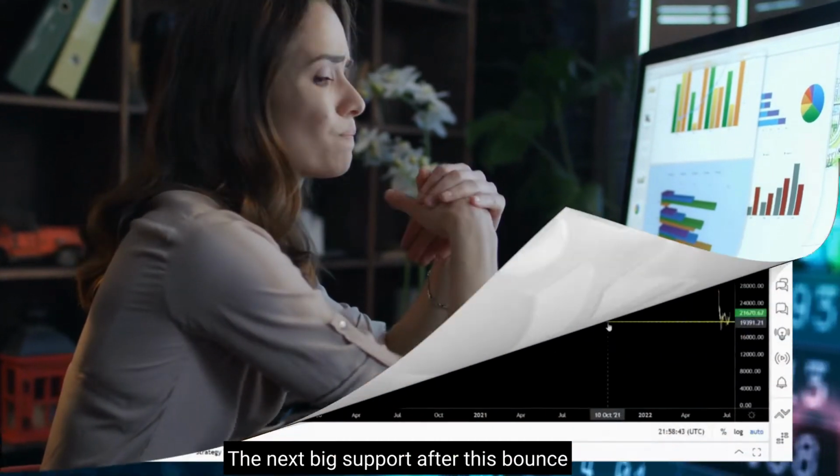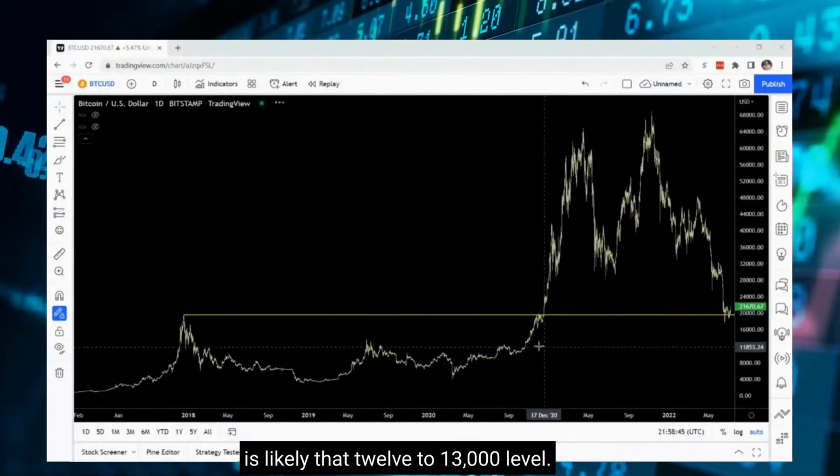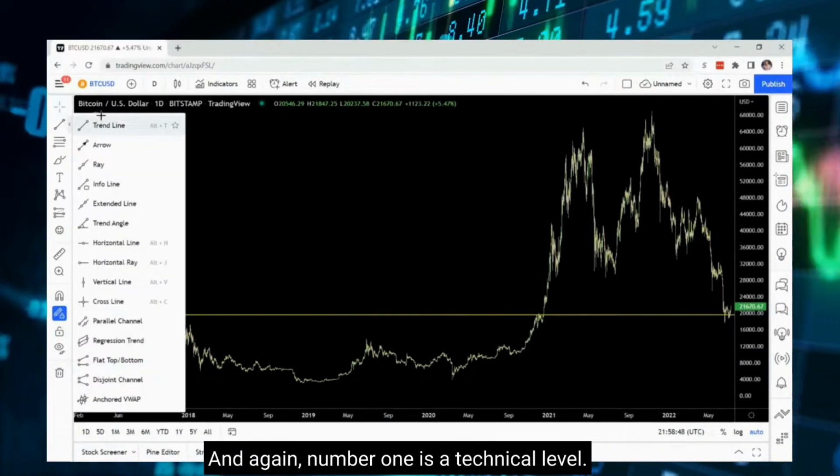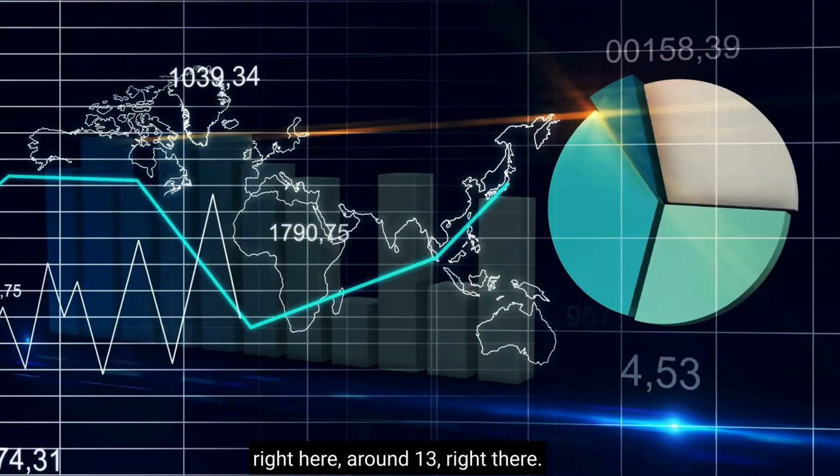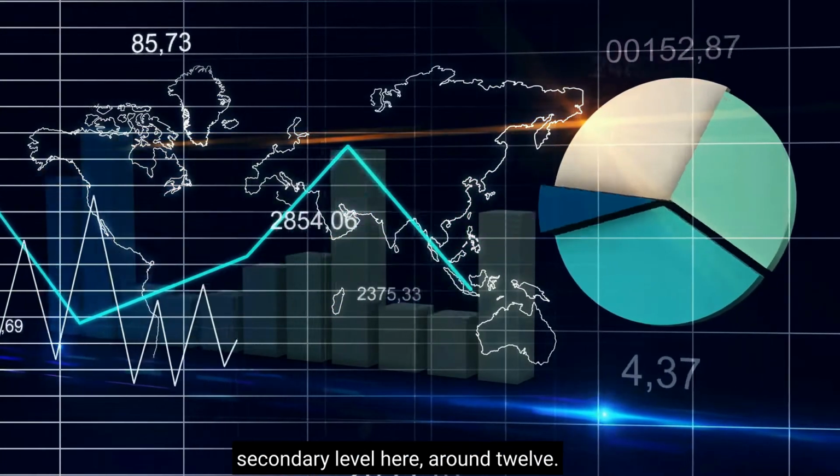The next big support after this bounce is likely that 12 to 13,000 level. And again, number one, it's a technical level. So you got this pivot high right here around 13, right there. And then you have the secondary level here around 12.